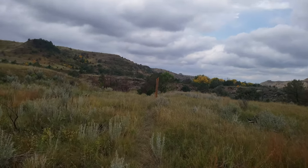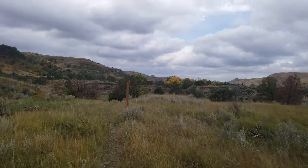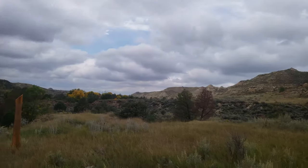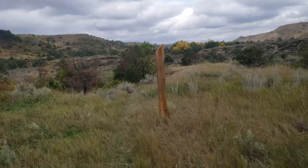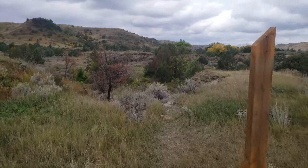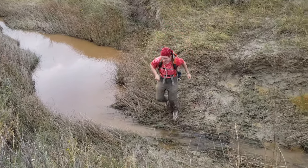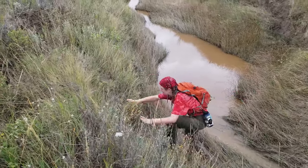Made the junction and the turn onto the Paddock Creek Trail, and we are heading back west now. We're making our way back towards Peaceful Valley Ranch, where we are parked. These creek crossings have become quite the ordeal. Go, go, go!